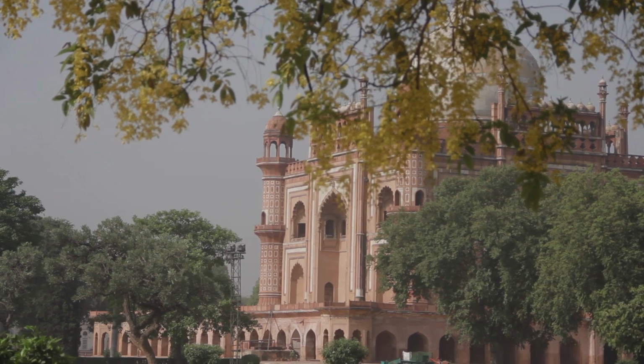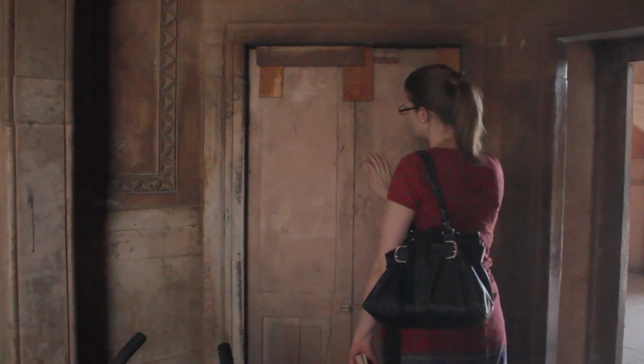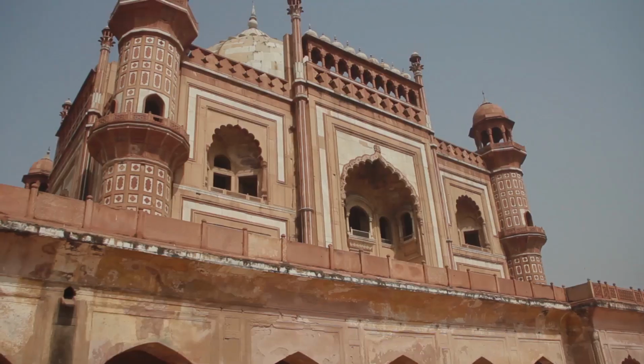Also disappointing, though perhaps not on the same level, was the fact that all the entryways to the turrets had been nailed shut, so you can't risk your life climbing an ancient staircase to get a pretty view of the grounds. I want to go there.